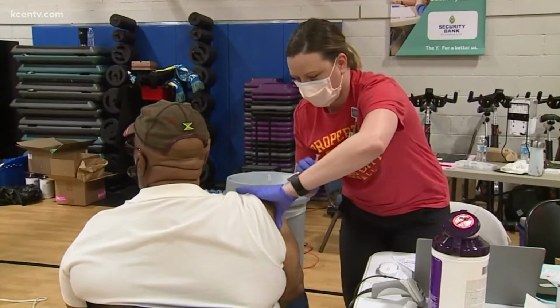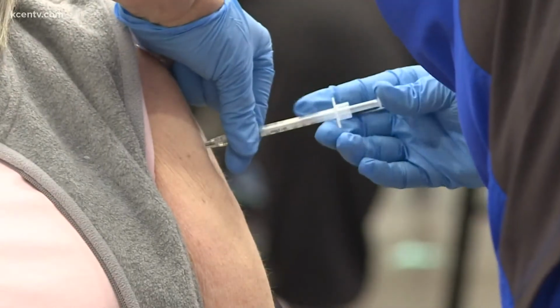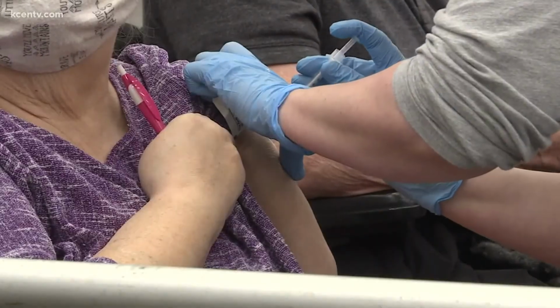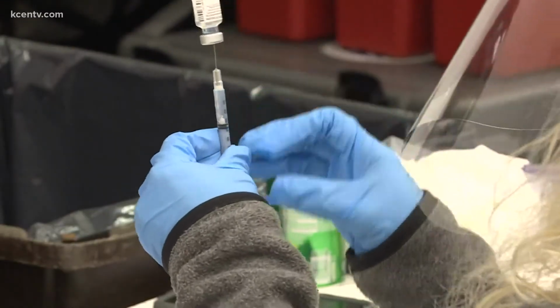Yeah, we've seen the boosters really work well with Omicron. So the first 2 doses worked quite well with the other waves, the other variants. What we've seen with Omicron is the 2 doses didn't work quite as well. They were good, but not great.